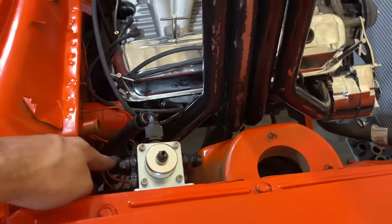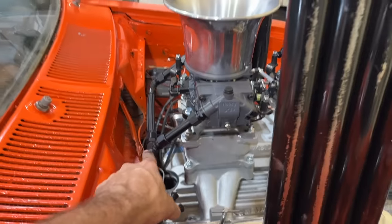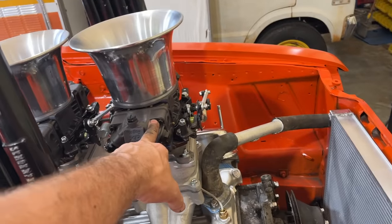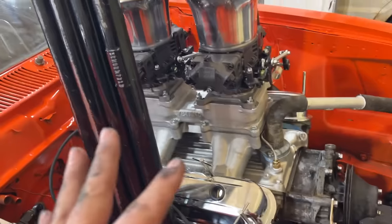Only thing I got left to do is the two lines going to the carburetor, so I gotta make them. This is already pre-plumbed here, but I don't have one for this side because it was gonna hit the linkage, so I gotta make something there. Get that done, I'll have the whole fuel system plumbed.